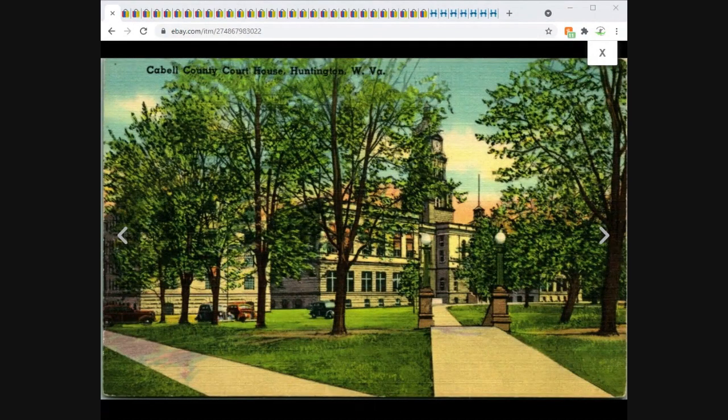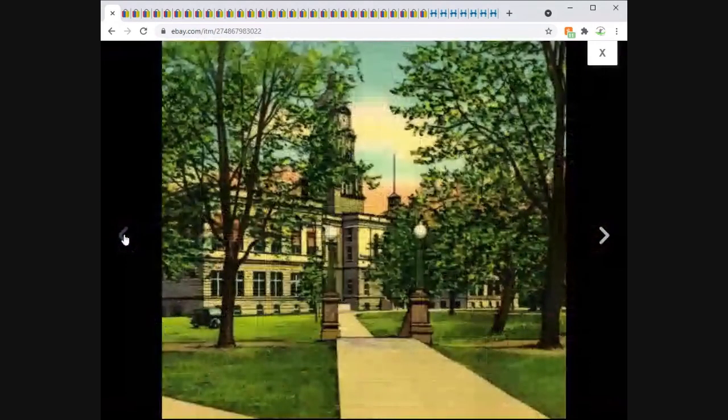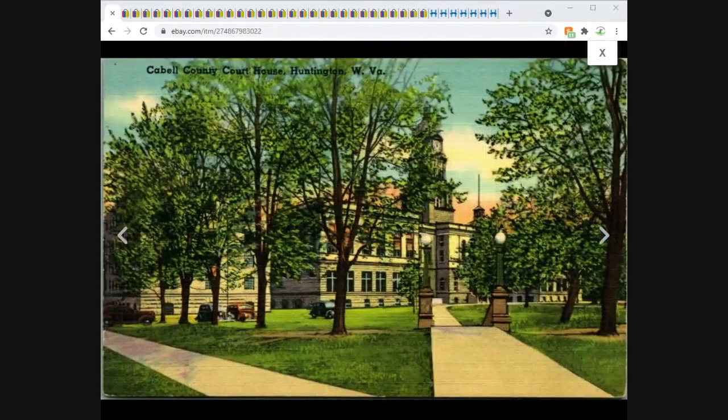As promised, here comes some West Virginia cards. Huntington, West Virginia. This is the Cabell County Courthouse. It's an unposted linen postcard. Here is my zoom in on this one. I kind of focused in on the path. There was other ones out there. Sold for $4.95 with free shipping very quickly.